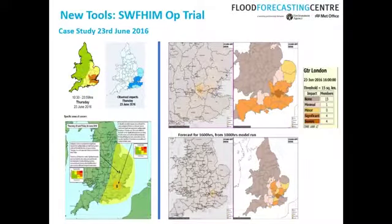So something that's featured on the National Risk Register since 2017, the update, is surface water. And again, there's more emphasis on us now trying to give better predictions on when we might see surface water flooding. And the tool titled Surface Water Flooding Hazard Impact Model is one way that we're trying to do that. Output from that is on the right-hand side. And essentially, we're going through the third season of an operational trial this summer to see if we can make the tool operational in time for 2019.